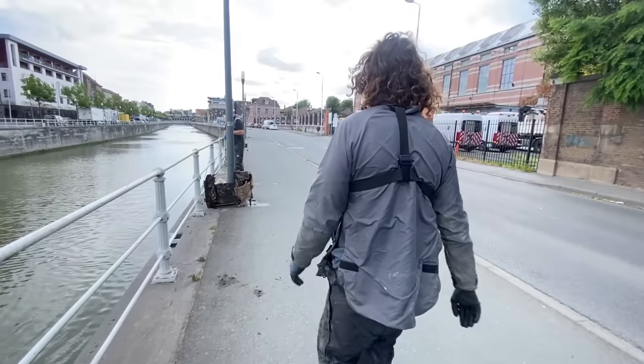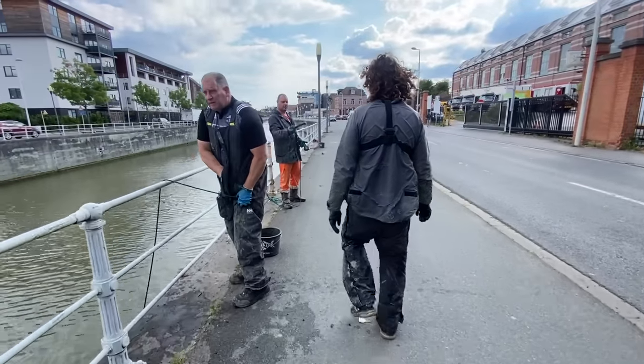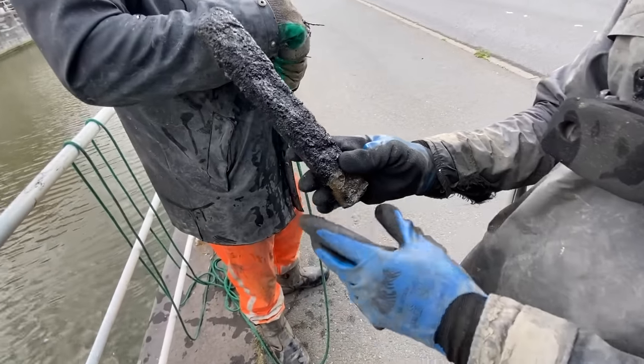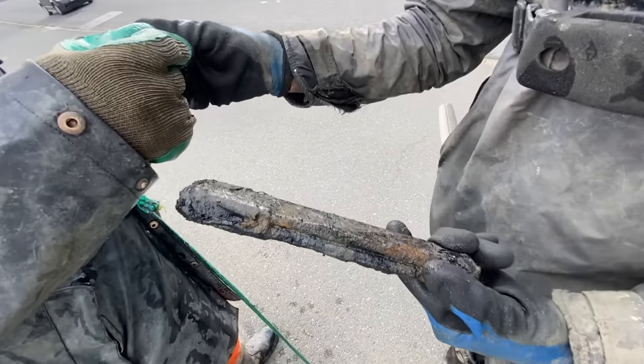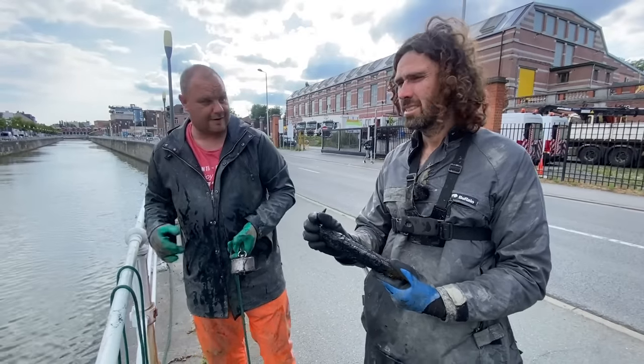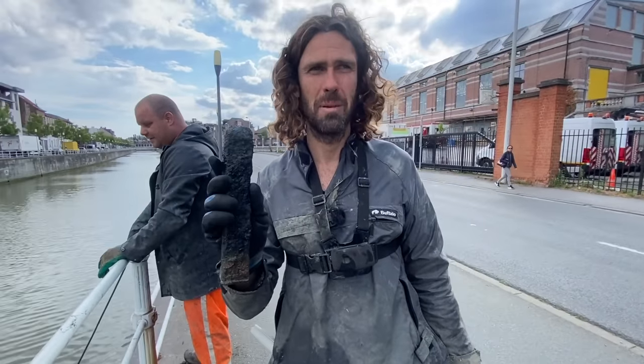What do you got, bro? MP40 magazine. Another gun magazine. That's like the third one you've got today. That is a huge one and a bullet on there. Wow, that's crazy. It's all here, isn't it? Yeah. It's the most insane spot ever. Just keeps coming. All right, the police can come and pick that up as well.